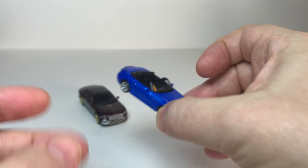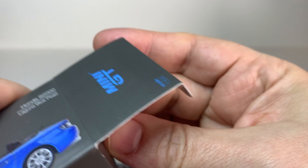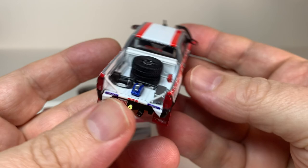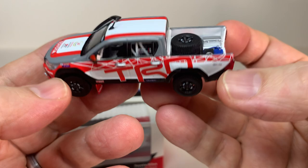Next up, we're going to look at this Tarmac Works, but before I do that, I've got to reassemble these boxes, otherwise I lose track of which part goes with which box. A couple weeks ago, I picked up this Toyota Hilux in an off-road version, which is fantastic. It really surprised me how much I like this truck, because I have no particular affinity for Toyota pickup trucks otherwise, but I thought this was a really fantastic release.